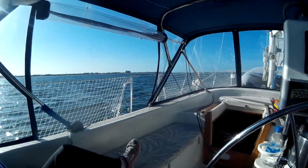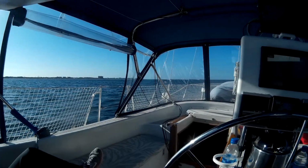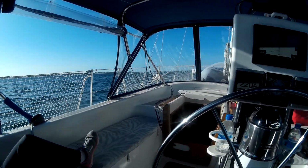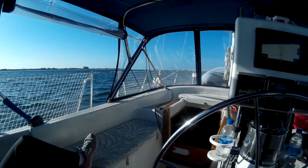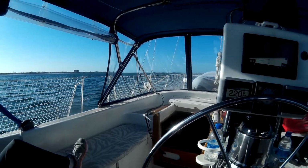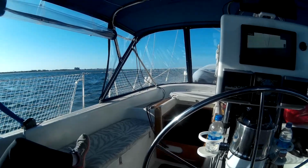These are the conditions we've been looking forward to, being able to just use the wind to travel. And right now we're sailing comfortably right around 5.5 to 6 knots. And we got about 12 knots of wind. And it's just perfect. It's peaceful. The sea state is calm.